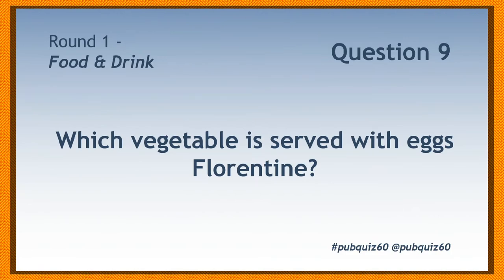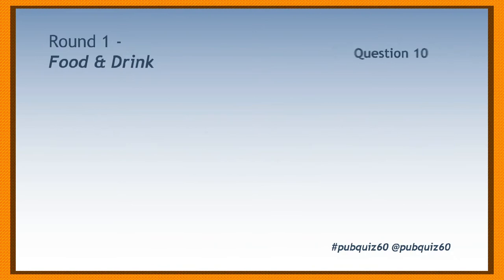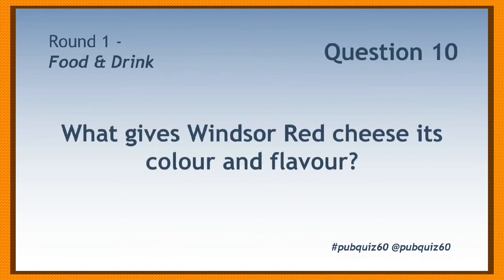And that takes us nicely to the last question in the first round, question 10, which is: what gives Windsor red cheese its colour and flavour?